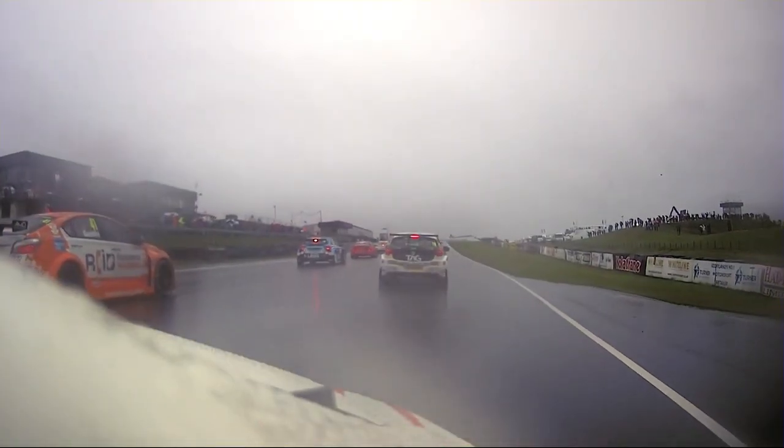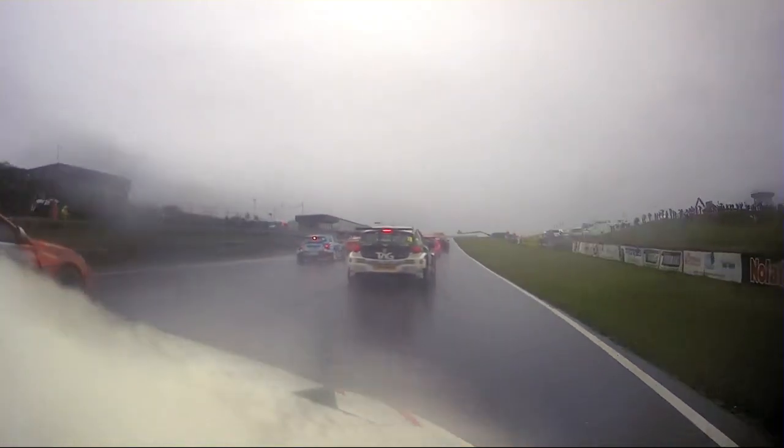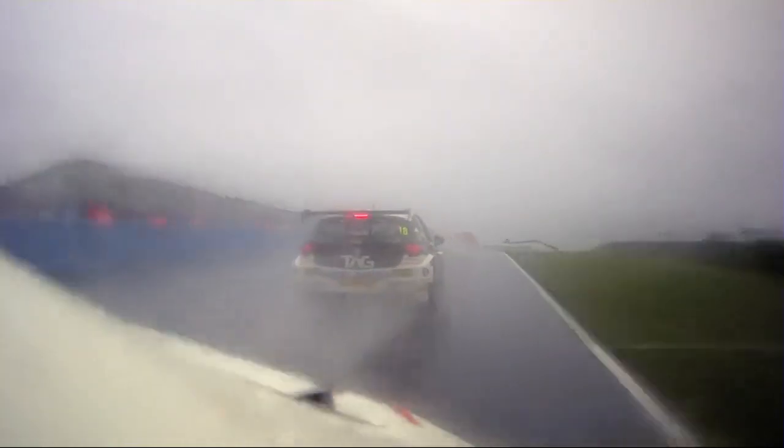On board with Matt Simpson. The incident that occurred with Ollie Jackson is a couple of rows in front. There's a 50-50 chance we might see it. But again, look at that. How can you decide where to brake when you cannot see anything?